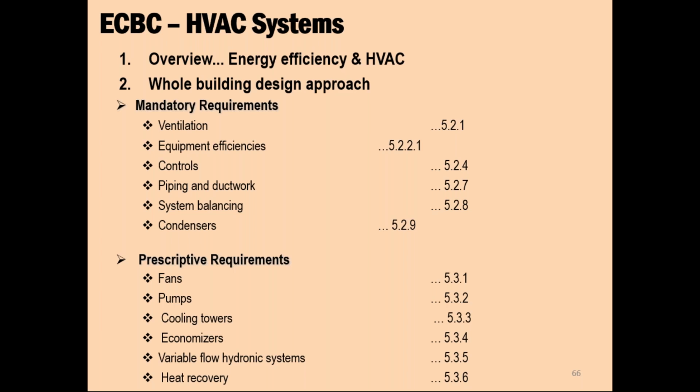So in the HVAC system, when we talk about section 5.2 for a building, it talks about energy efficiency and the whole building design approach, where the mandatory requirements are section 5.2 for ventilation, equipment efficiencies stated in 5.2.2.1, controls in 5.2.4, piping and ductwork in 5.2.7, system balancing in 5.2.8, and condensers in 5.2.9. And then there are prescriptive requirements for fan, pump, cooling tower, economizer, variable flow hydronic system, and heat recovery system, which are from 5.3.1 to 5.3.6, which need to be followed for demonstrating compliance.